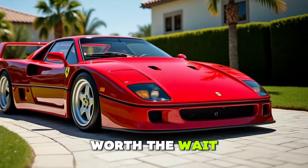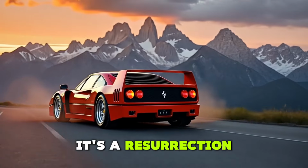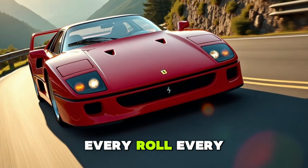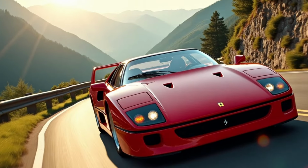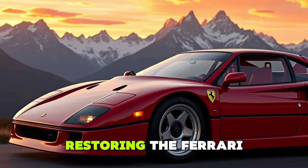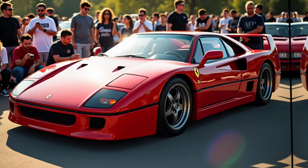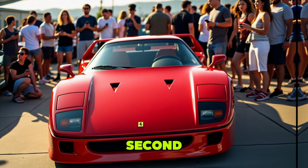Worth the wait? You tell me, this car isn't just a restoration, it's a resurrection. Every curve, every roar, every detail. It's a reminder of why we fell in love with cars in the first place. Restoring the Ferrari F40 wasn't easy, but seeing it back on the road, absolutely worth every second.